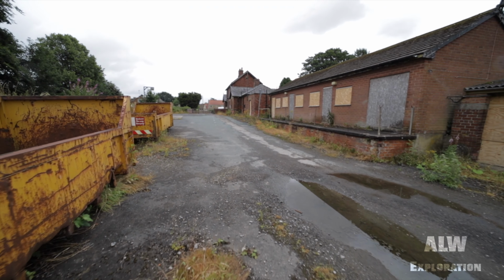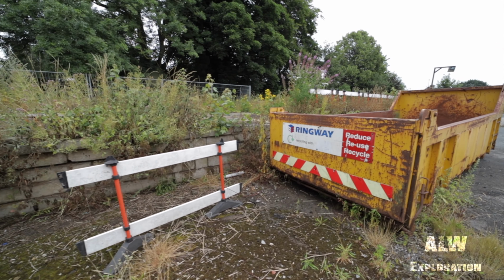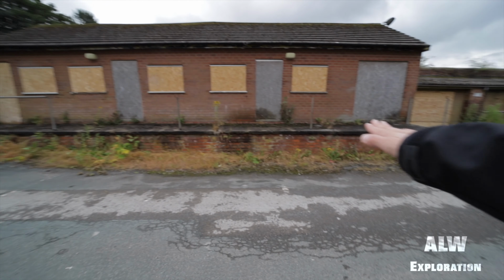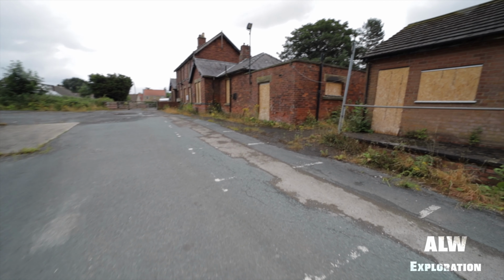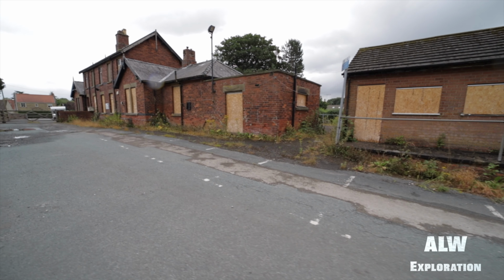I think there's another platform. Yeah, there's a platform edge here as well. Look, there. That was for a maintenance platform. And then this raised section here has been added afterwards. This would have been level, and that side platform edge would have carried on through, and this would have been dropped to get a railway car in. There's the old notice board area there.